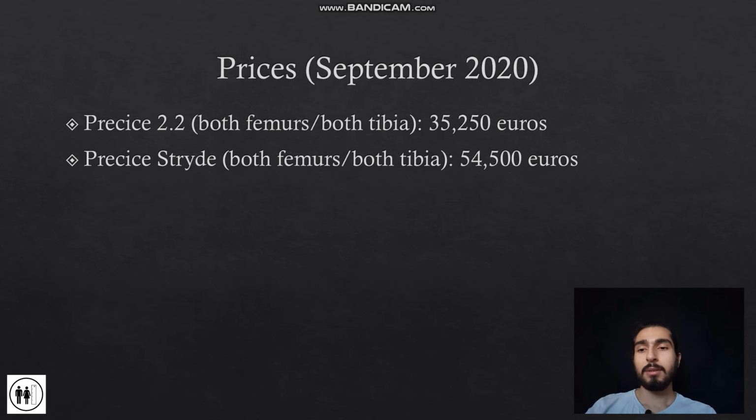And let's now move to the prices. At the moment, in September 2020, the Precice 2.2 method costs 35,250 euros, and its successor, the latest version, the Precice Stryde method, costs 54,500 euros. Compared to fully external methods and the LON method, it's definitely much more expensive, but still much cheaper than the same surgery offered in most European and Asian countries, as well as the USA.